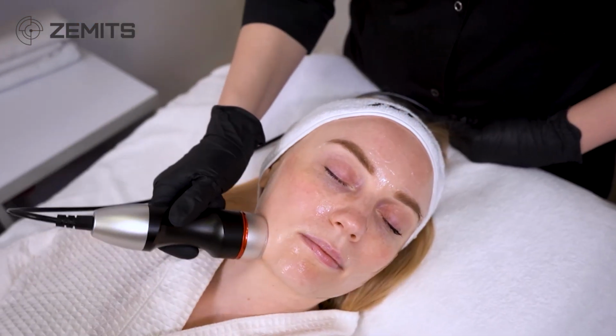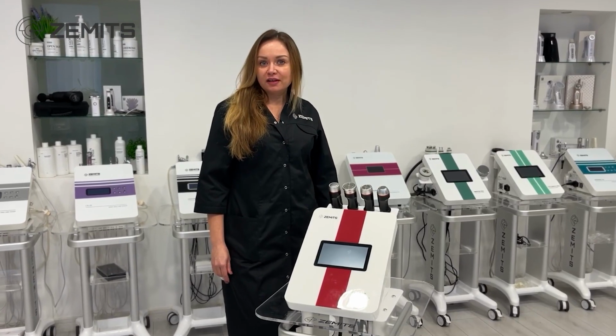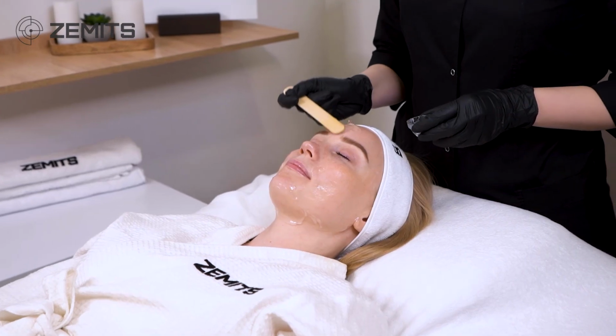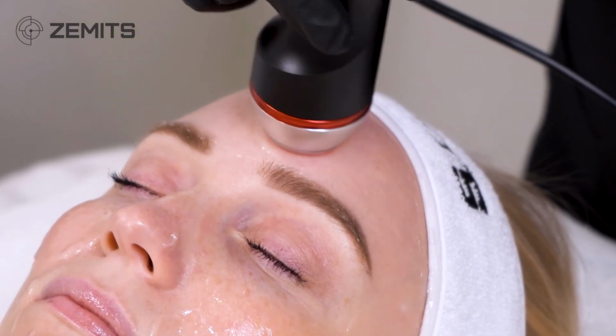Due to the high demand for cryothermal rejuvenation treatments, estheticians also appreciate the ease of use and quick return on investment. The Zemits FrioLift is a profitable investment for your salon. Its high treatment effectiveness, minimal consumable costs, and fast return on investment make this device an ideal choice for every esthetician.